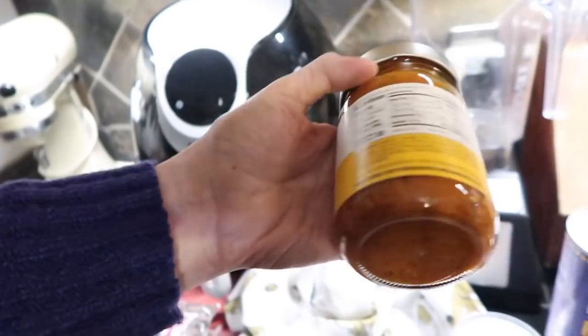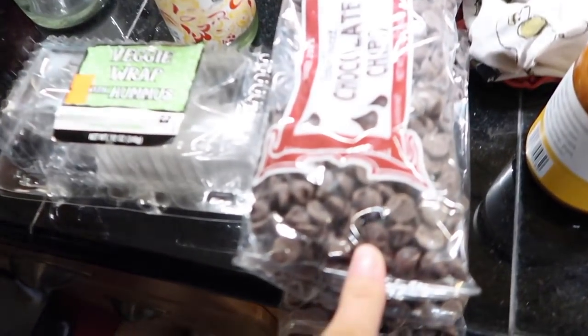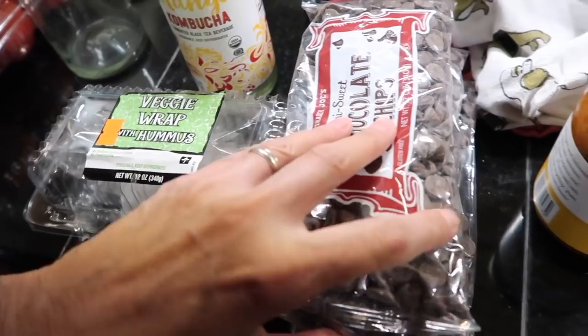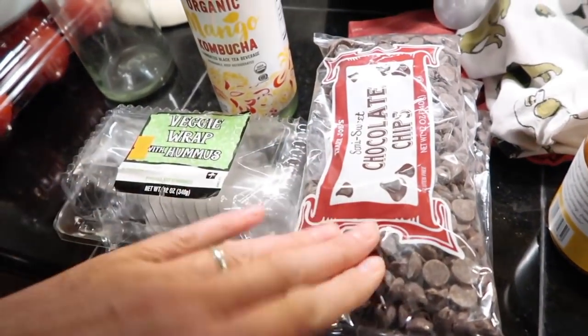I think this is seasonal because it's pumpkin pepita salsa. I think that's probably one of the only seasonal things I bought besides 2 actual pumpkins. I got some chocolate chips. Gotta stock up. Holiday baking's coming up, so they have the best price on the vegan chocolate chips. 3 bags of those. I think they're like $1.99. But be forewarned, the chunks are not vegan. The chips are vegan, the chunks are not vegan.